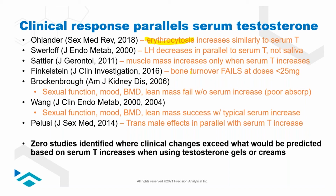Here's the key point, and I will put this out to anyone as a challenge because we need to be considering all of the data. Can you find a study where the clinical change differs from what would be predicted based on serum values, looking at a testosterone cream or gel? I haven't found any studies to date that show that that might be true.